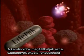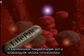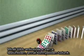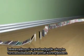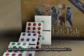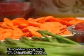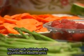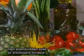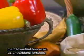Carotenoids can stop this chain reaction of free radical damage. Now, the more antioxidants you have in your body, the earlier you can interfere with this process of free radical damage, and the healthier you will be long term. Now, in order to get enough antioxidants, you would have to consume a lot of fruits and vegetables, because those are the sources of antioxidants in your diet.